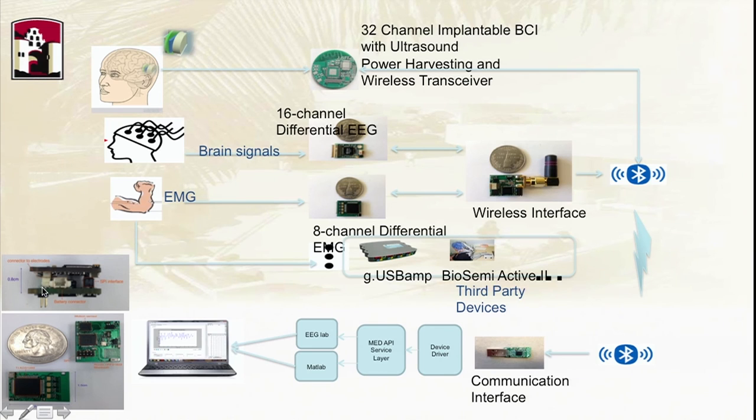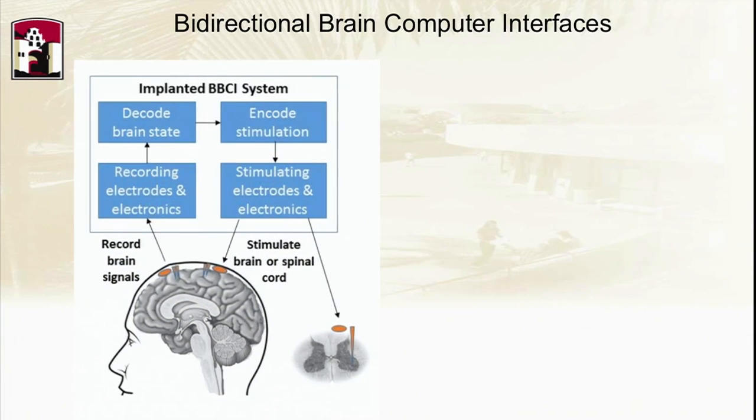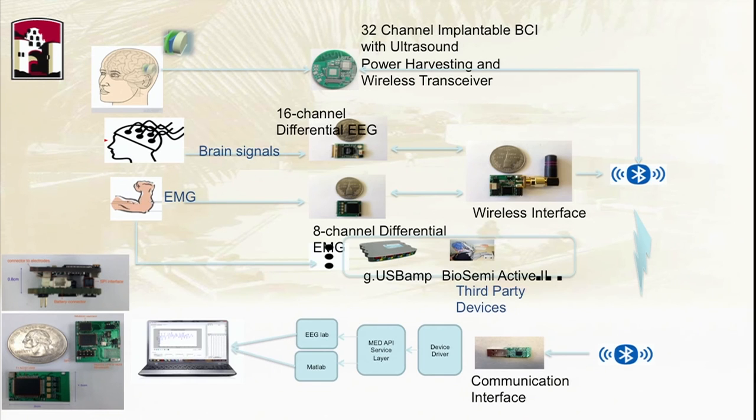When we designed this system, we decided that we wanted to develop a system which would be extendable to other sensors and actuators so that we can easily reproduce or reuse the components that we developed. This is, as an engineer, something that I would want. Eventually, the system that we came up with was this little system, which is less than a centimeter wide, and 2 centimeters, I think, in length, that had 16 channels of EEG, 8 channels of EMG, and wireless to communicate with external devices.